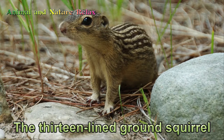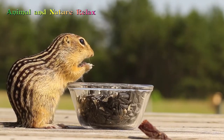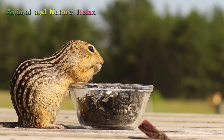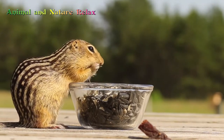The 13-lined squirrel, also known as the striped gopher, or leopard squirrel, is a ground squirrel widely distributed over grasslands and prairies of North America. This squirrel is brownish, with 13 alternating brown and whitish longitudinal lines, sometimes partially broken into spots on its back and sides, creating rows of whitish spots within dark lines.